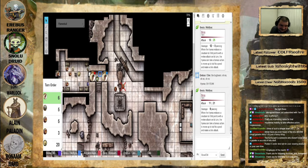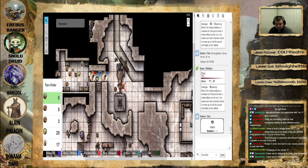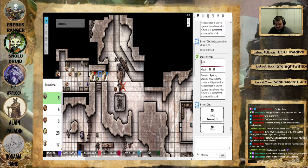Erebus, you just hear a lot of scratching and snarling behind you. Alright, well, let me get out of the way of that. 5, 10. 10 feet there. Okay, bonus action. I'm going to Hunter's Mark the bugbear down below. Okay. Take a shot at it with the storm bow. Oh, I have that marked on advantage. That hits. All right.